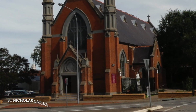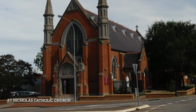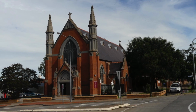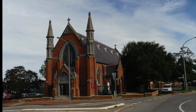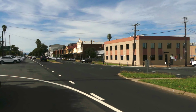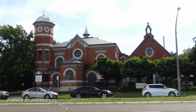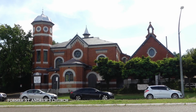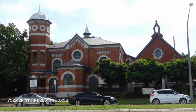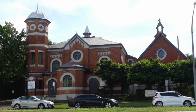St. Nicholas Catholic Church is of a Gothic Revival design built in 1877, replacing the older St. Nicholas Church built in 1859. Former St Andrew's Church, built in 1866, has been converted into a cafe gift shop. It is of a Federation architecture and design.